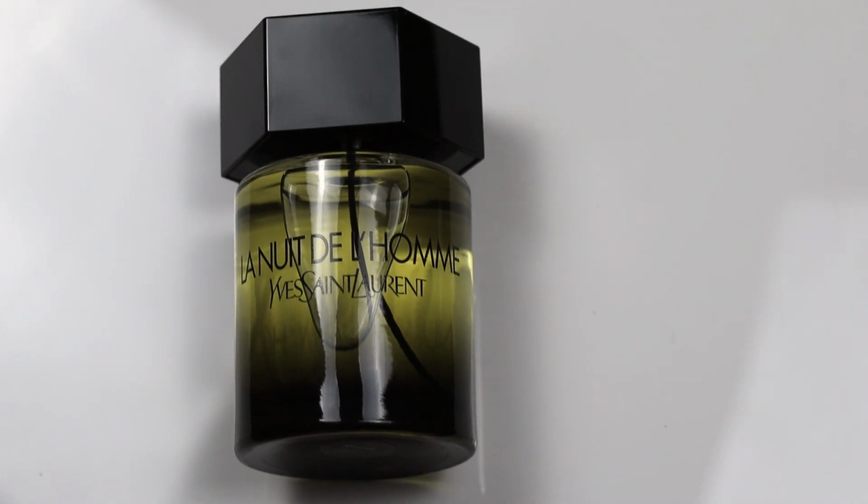Another famous example is YSL's La Nuit de l'Homme. It's had many years to build up its reputation. People love it. It's a great classic DNA, but it's also notorious for being heavily reformulated. So don't just see the great reviews online and go ahead and buy it. Go try it in store, because a lot of these fragrances just aren't what they used to be.